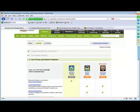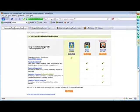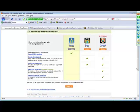So your privacy, for those starting out, in most cases, standard will be just fine. Some people feel the need to protect their whois information. When you're running an online business, though, most websites already have phone numbers, emails, things like that on them. So there's really nothing you're protecting. That's just an opinion that I have. When I first started out, like most people starting out, I thought I needed to protect it all, and so then they end up spending way more than they need to every year on their domain.